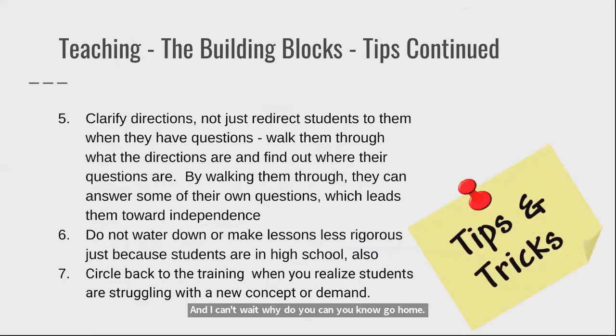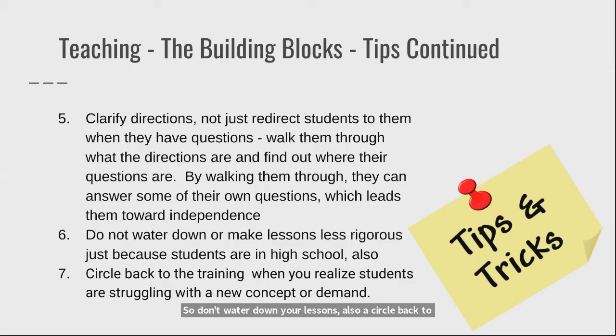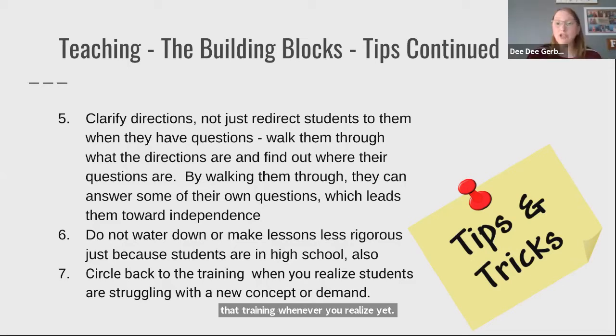Hold on. So don't water down your lessons. Also circle back to that training whenever you realize they're struggling with a new concept or demand, right? Make sure that if they're having issues, you go back and you really help them. That training, that teaching them where to go, going back to that, okay, if you're not understanding this, if you're not figuring out how to organize it, let's look at your learning style. Let's walk through some of those things that really help you learn and walk them through it. Help them remember the things that they really need to do in order to do what it is they need to do, right?